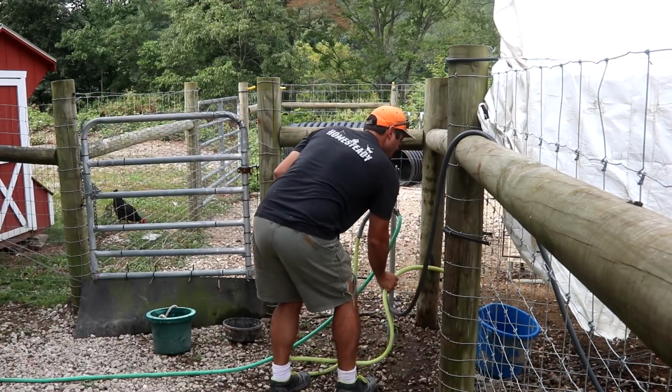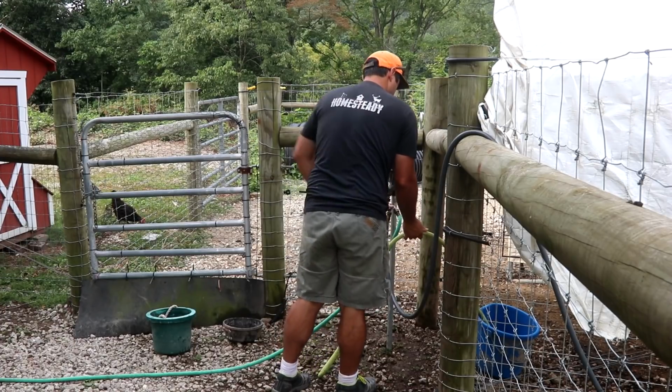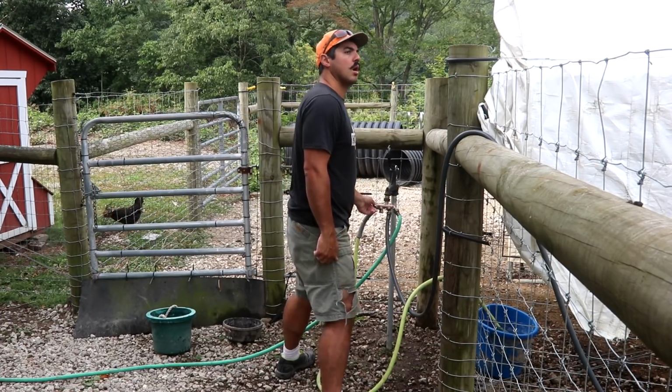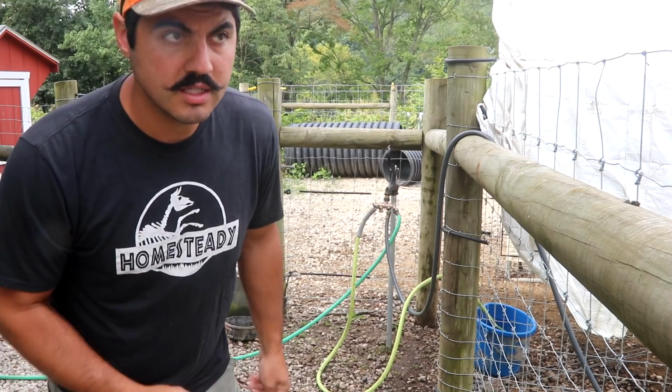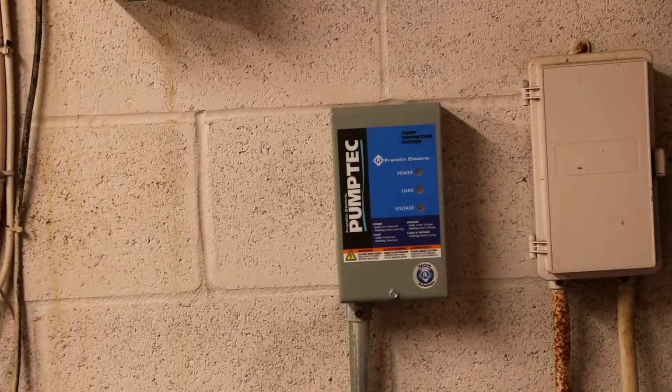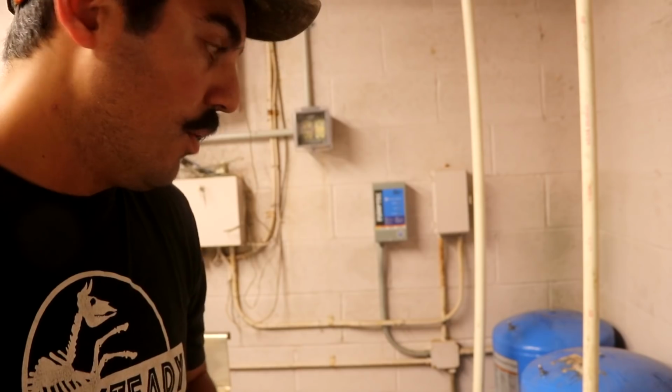All right, let's see if that brought that well online and if we have more water. Ooh, here's to hoping. All right, so we've got water running right now. We're gonna go down in the well house and check and see if that pump tech kicks on, if our well's working again. Let's see. This is good. We're back to 2 wells running. Even if they're low water, at least they can alternate between each other. We can have 2 wells running at the homestead. This is really good. We needed this to work.